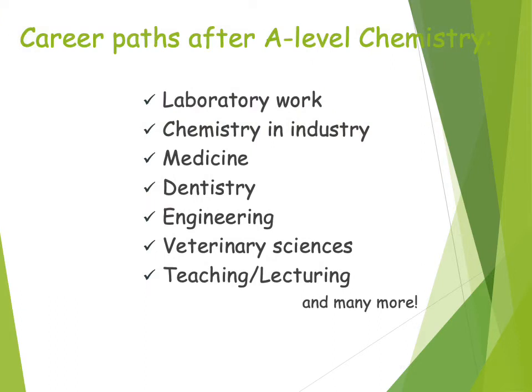I'm sure you all have your reasons for wanting to study chemistry. I hope at the top of that list is that you enjoy the subject. I'm sure you're aware it is one of the hardest A-levels, and that's why it's really important that you have a genuine interest in the subject. You may have a particular career path in mind.